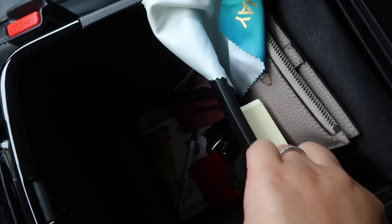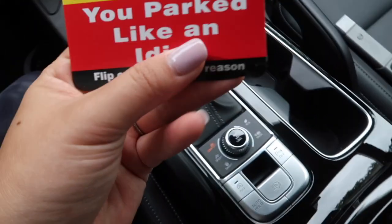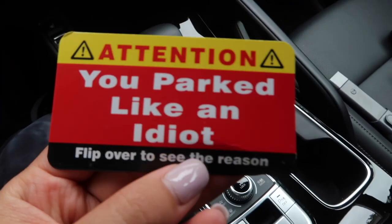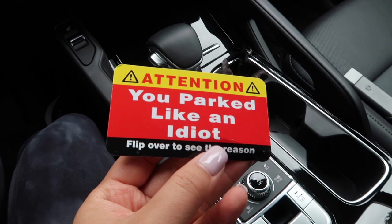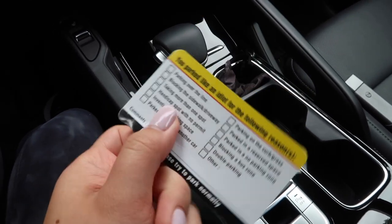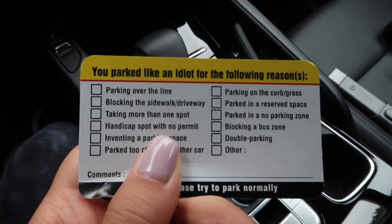And then I have a bunch of these. These are really funny. Alex and I got these. They're super funny. I will link them below. It's just something you could put on someone's windshield wiper, and it says, attention, you park like an idiot, flip over to see the reason, and you can check off all of these.